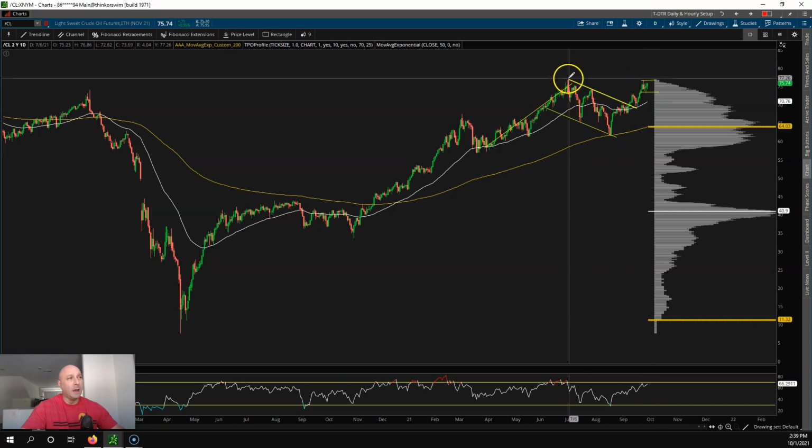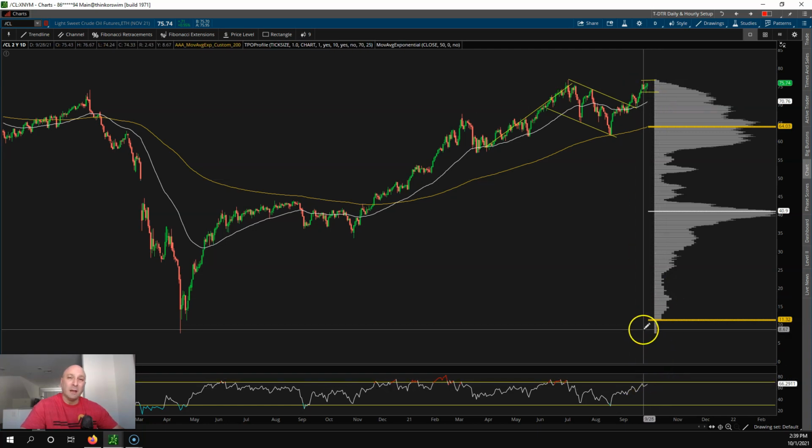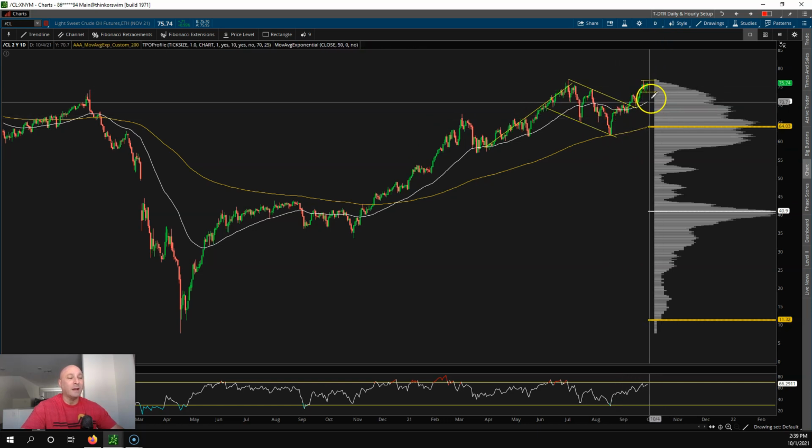I said I'd be looking for a retest of this high. There was a retest. RSI still has a nice ways to go. So I think bull flag, higher highs, higher lows in crude oil. I am bullish in crude oil.